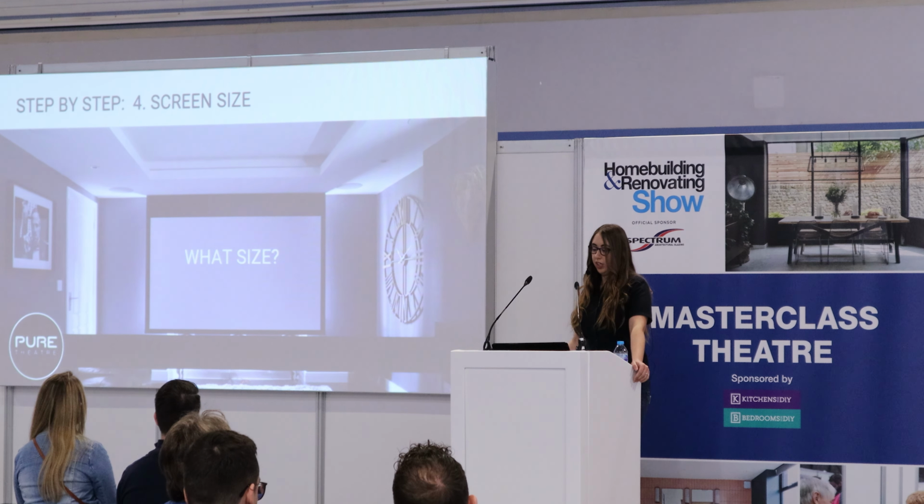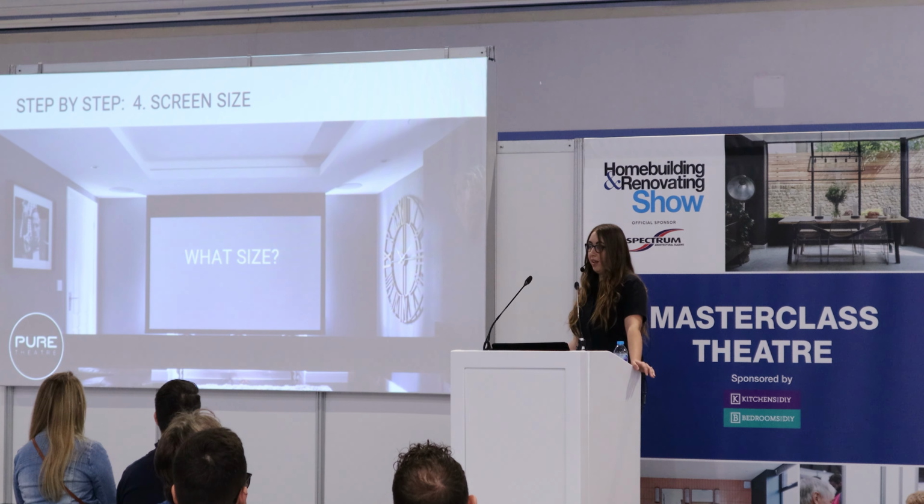The next step in our journey is that big screen, a pivotal part of attaining that cinematic experience at home. So, what size should you go for? Many people make the mistake here of bigger is better, but actually the screen size should be carefully considered based on your room sizes.